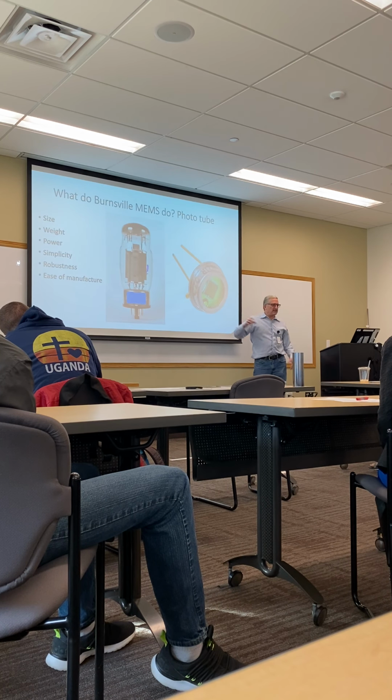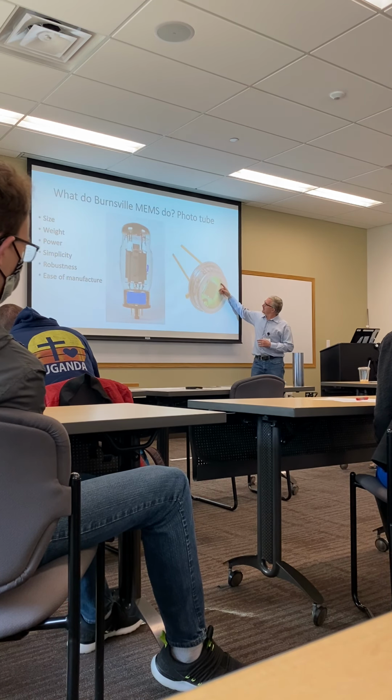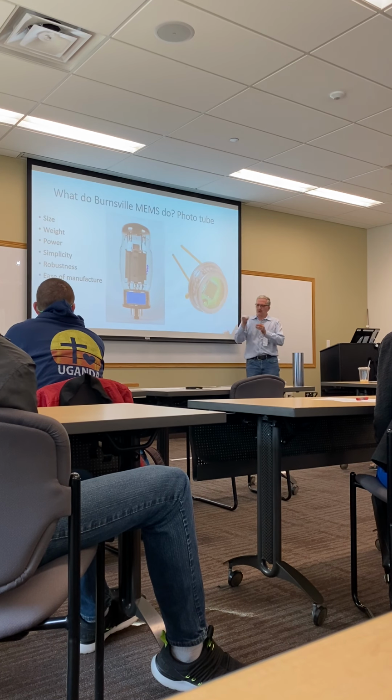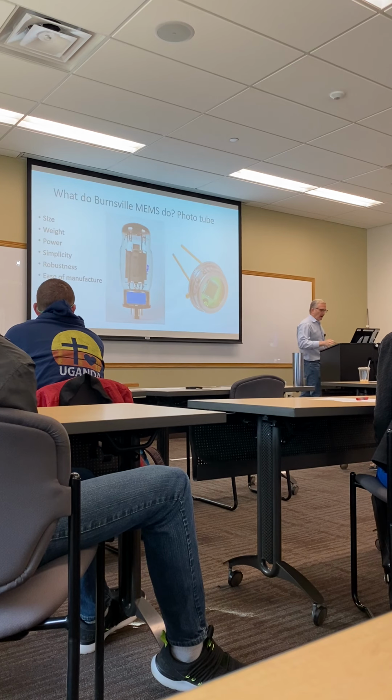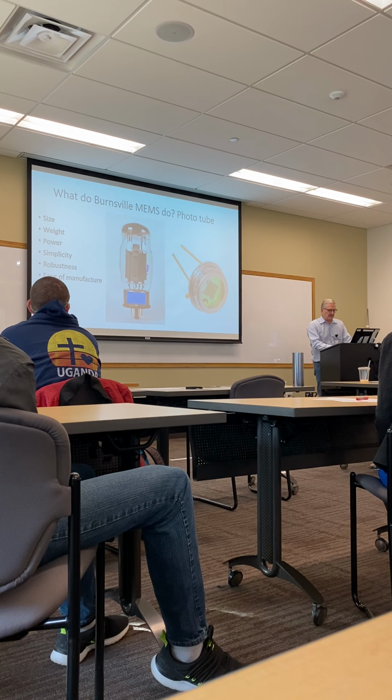That's a humongous tube. Any of you that have seen an old tube radio with tubes, transistors and stuff in there, that's what those look like. This can all be replaced by a little chunk of silicon that's this big. It's a lot easier to manage. It doesn't weigh as much, and weight in an airplane makes a difference.